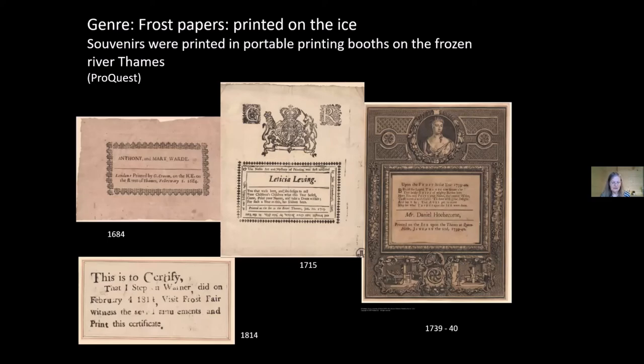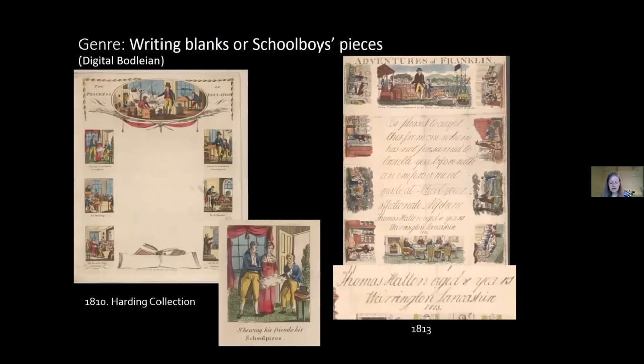School pieces are a genre we are avidly collecting. These borders were produced in black and white or hand coloured for children to fill in with their best handwriting, usually at Christmas. A little vignette taken from the example from the Harding collection on the left shows that taking place. One of our visiting scholars, Jill Shefrin, is actually trying to compile a complete catalogue of all known British examples. So if you know any that are lurking anywhere, please let us know.